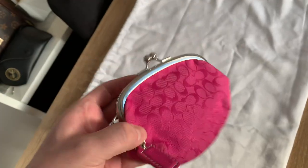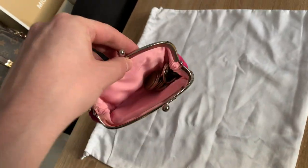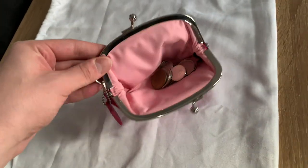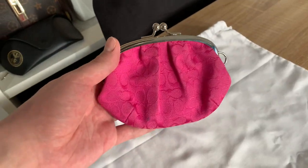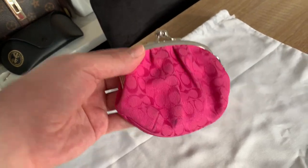Next up, we have another little Coach goodie. It is a Coach pink canvas with like a pink leather trim. This was $12, and it's like a Kiss Lock coin purse. A Kiss Lock coin purse. I don't have a coin purse, and nor anything with a Kiss Lock either, so I was like, that's an easy steal for me. Got my little Canadian coins in there. I think it only has like one minor ink stain. It has one little minor ink stain on it. Might try a steamer with it. We'll see. But for $12, I was just like, that's fine.